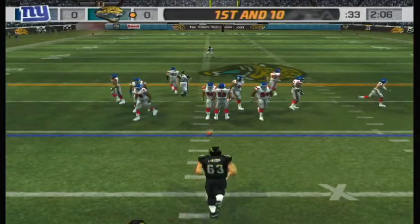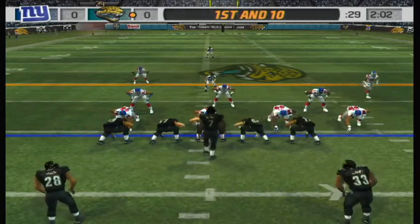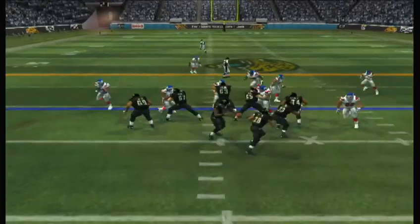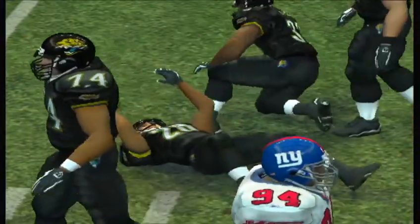Ball on their own 35. Ball on the 35-yard line. Hand off to the tailback. Harrington is there on the stop at the 34.